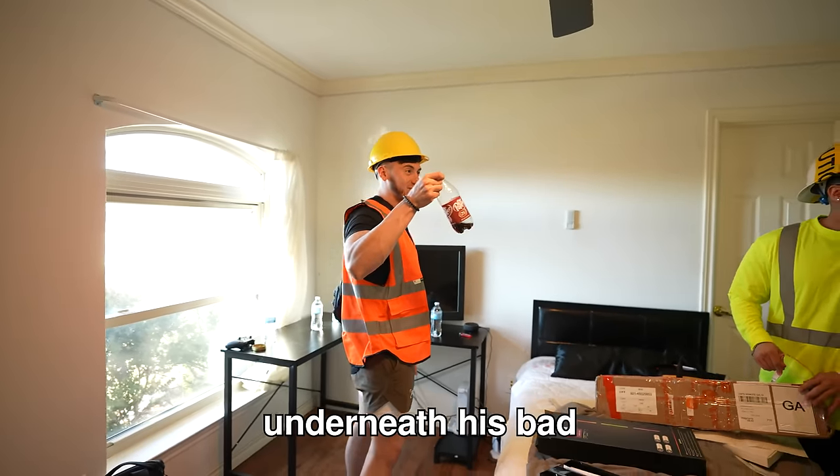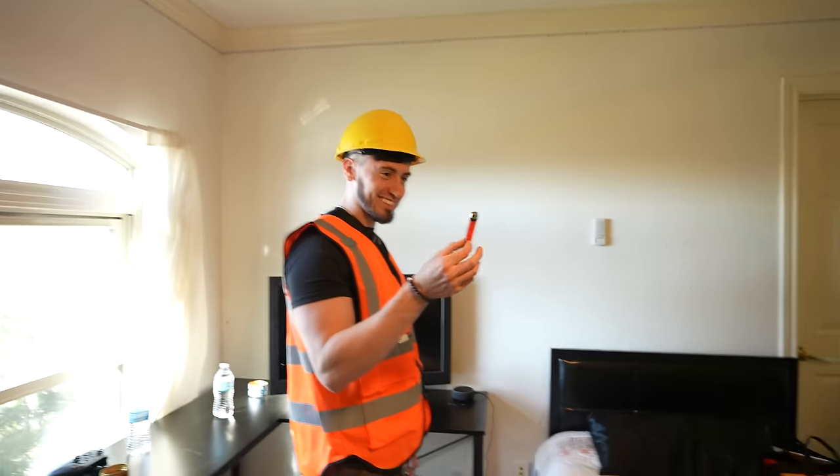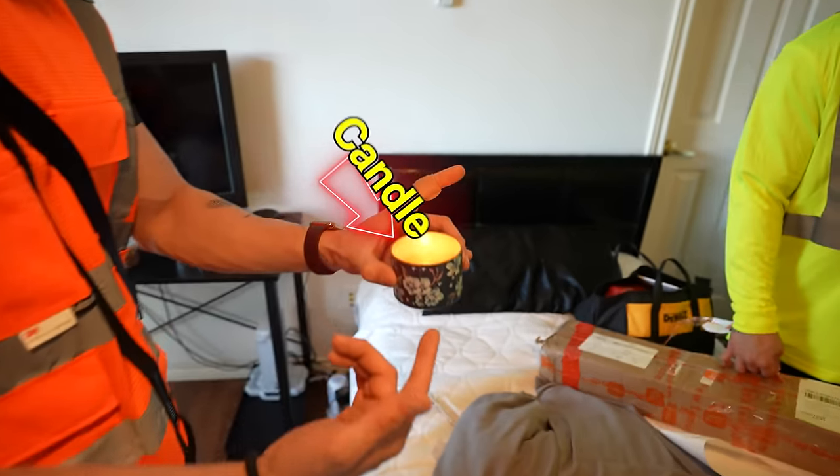Alright, right off the bat, just a random Dr. Pepper underneath his bed. Bro, sleeping Dr. Pepper. A lighter, I wonder what he's doing with a lighter. For real, he don't. I need to show this to my dad. Oh, wait. I don't think he snitched on the first. Oh. He had a candle. Now it's okay, put it back. We don't need it.